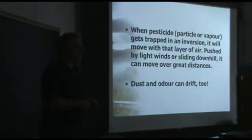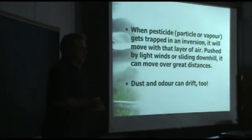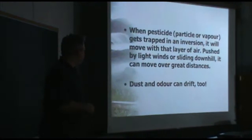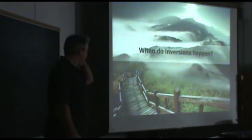When an inversion dissipates with pesticide trapped in it, the pesticide doesn't go away, it just goes where the inversion goes. What an inversion really does to pesticide is gives you zero control over where it goes. It goes wherever the weather takes it. How good is that? Don't you love that? Something we've never seen before, and what's it doing to our pesticide?